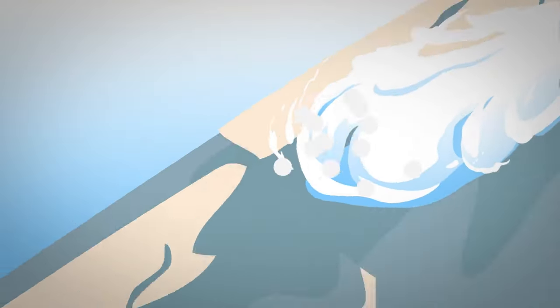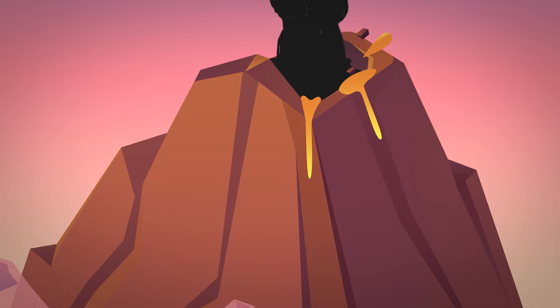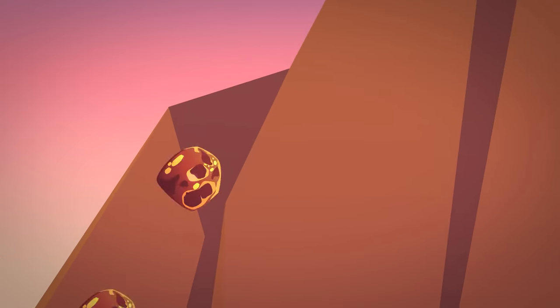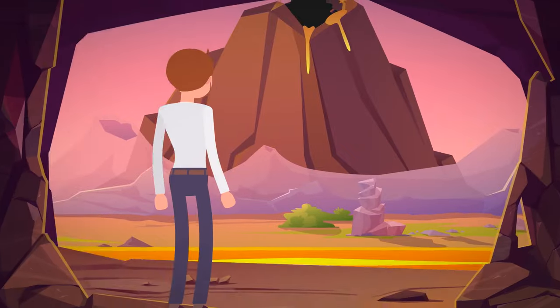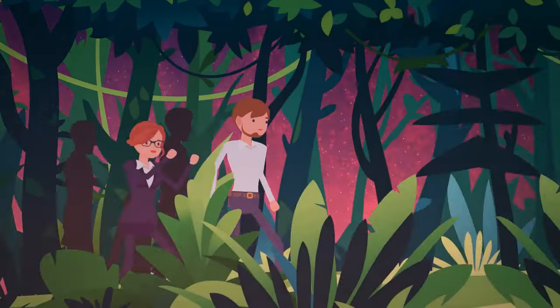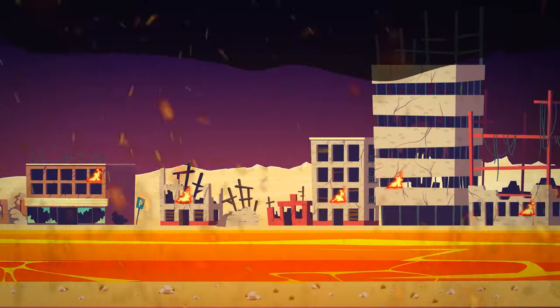Imagine a typical avalanche or mudslide. Very dangerous situations on their own. Now, imagine an avalanche of lava rocks and lava sliding down a mountain instead of mud. That's what's making its way towards you right now. More and more people catch up with your group and bring news that the entire neighborhood is submerged in lava. It's traveling quicker than you thought.